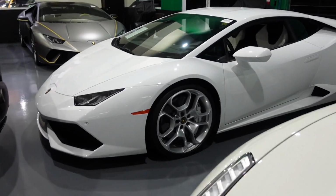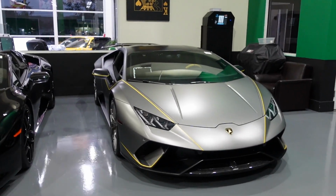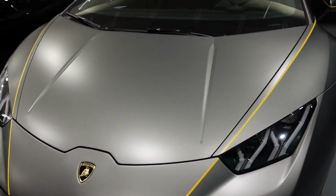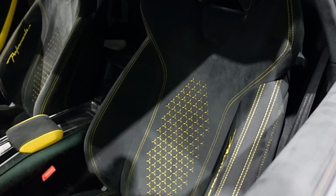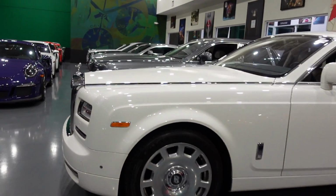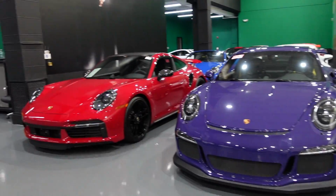And then we've got a Huracan all-wheel drive, and then a Performante next to a few more Huracans and some McLarens. This one's really nice, satin gray with yellow accents and the laser engraved Performante seats. I love that option. It costs a few $1,000s to have this laser engraved design on the seats, but it's so worth it. Over here we've got a pretty big lineup of Rolls Royces and some Porsches.